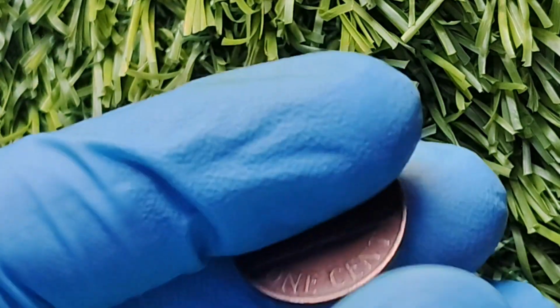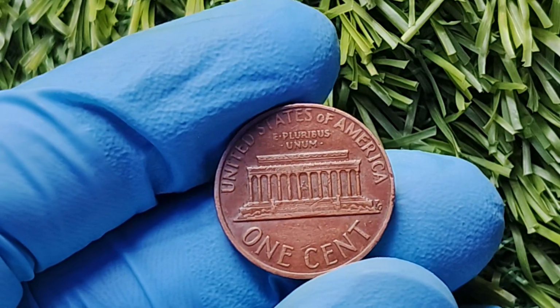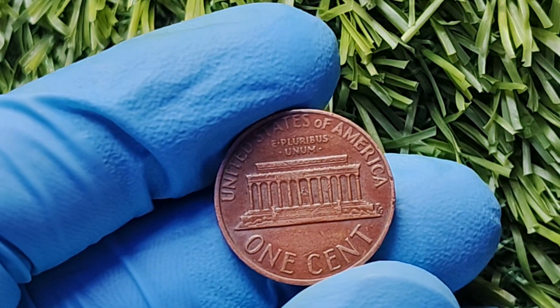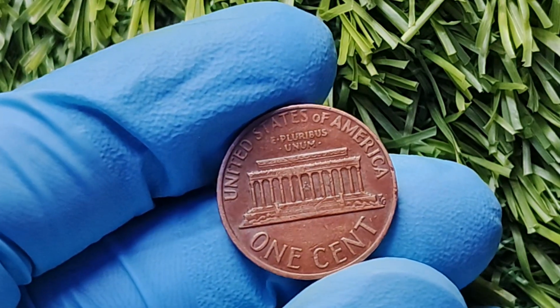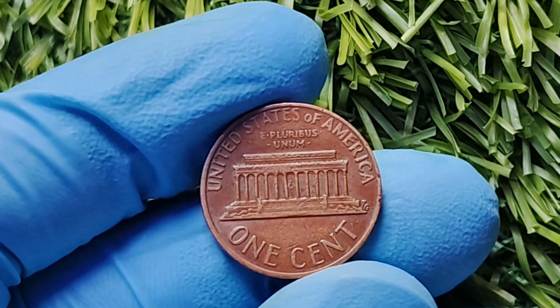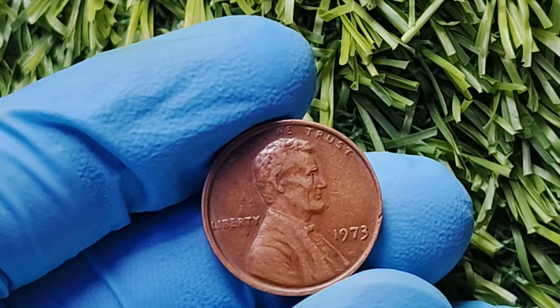Yeah, you heard me right. A 1973 no mint mark Lincoln penny, the kind you might have walked past on the sidewalk or left in your car's cup holder, could actually make you a millionaire. I wasn't even alive then. Why would it be worth so much? And that, my friend, is exactly what we're here to find out.